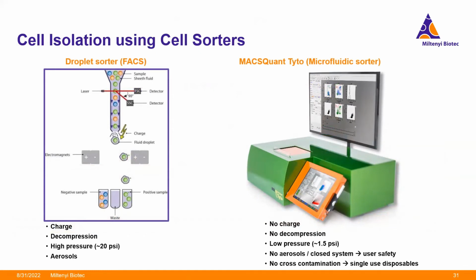However, for some applications, you may want to opt for using a cell sorter to isolate your cell type. And droplet sorters are very common, but these sorters charge and decompress your cells and apply a lot of pressure that can be really stressful on your sample. An alternative way to do this is to use a microfluidic sorter like our MACSQuant Tyto. Due to our microfluidic system, there's no charge and decompression being applied here, and so this results in a more gentle sorting process for your cells.